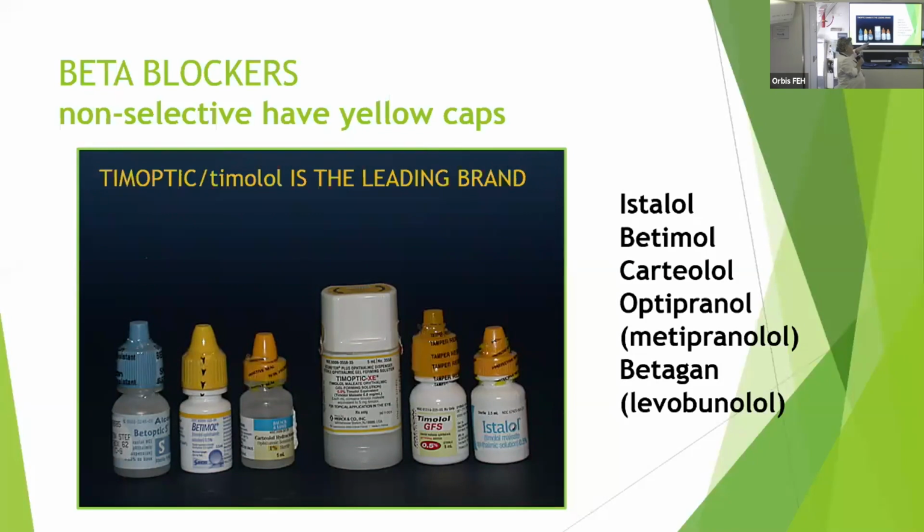And then XE, which the generic is gel forming. This was a great thing invented by Merck where you had a gel on the eye. So just like the Istalol with the different side chains, you got a long-acting effect from the drop because it was gel forming. And it actually was a very nice drop, very well tolerated, but it got pushed off the market by the generic gel forming, which is very sticky.